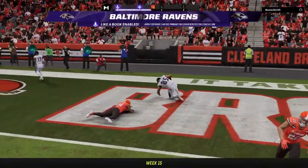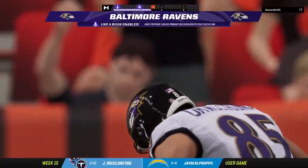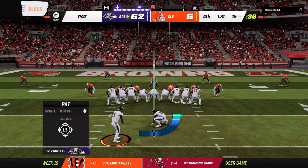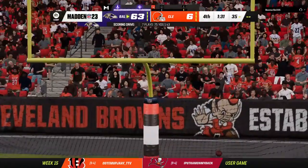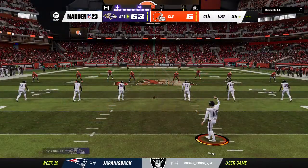They get this out left, and he will get into the end zone. It's another touchdown. This thing is ugly. Lutz good on the extra point. And this one was over a while ago as they just add on to that big lead.